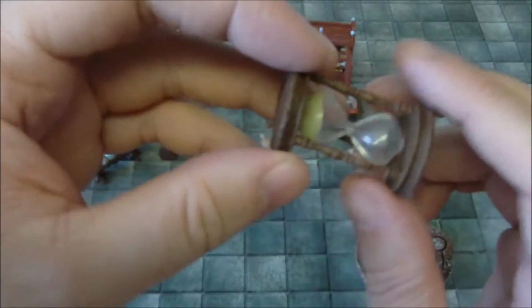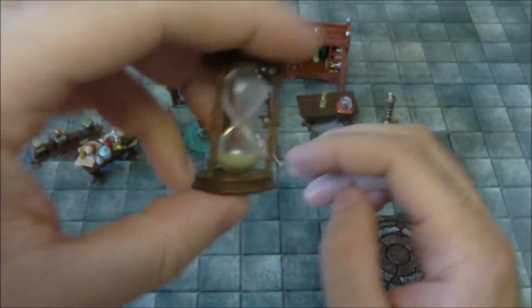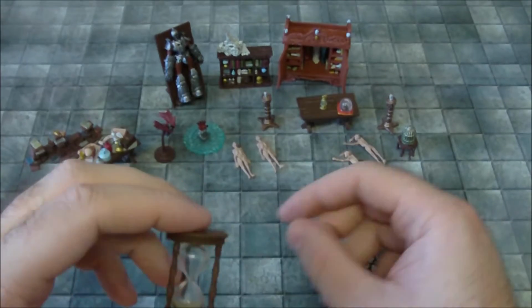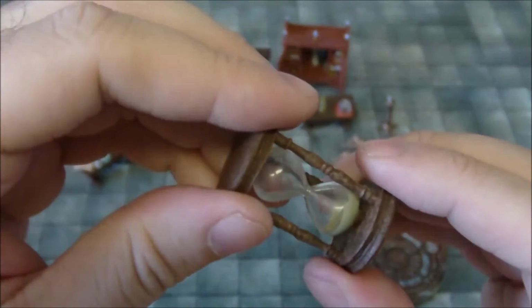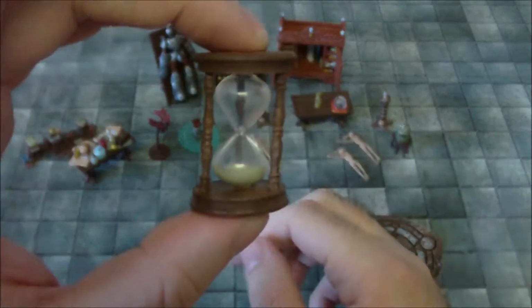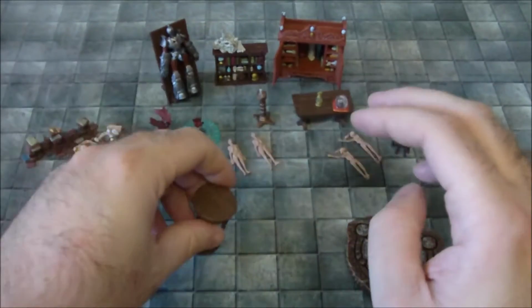So we'll look at the hourglass next. I guess I'll show it this way. So the first thing is it actually is kind of lopsided. Now, I don't know if it's supposed to be angled like this in the adventure, but the mini that came in this set, and you can't adjust it at all, has a slanted base and a slanted top. So instead of being perfectly straight up, it's got a bit of a lean to it.